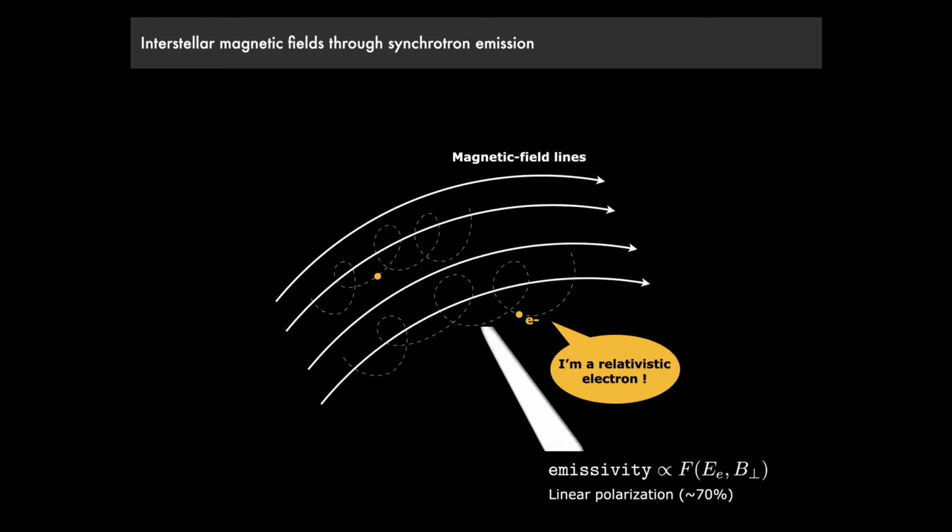And this is almost a direct probe of the fact that there are magnetic fields, because you need cosmic ray electrons that gyrate around magnetic field lines to see synchrotron. So if you see synchrotron, you know that there are magnetic fields there. And the emissivity is a function of the energy of the cosmic rays and, as Katja pointed out, the magnetic field perpendicular to the line of sight.